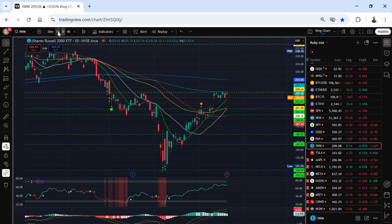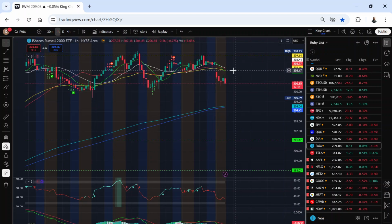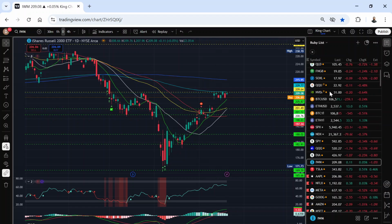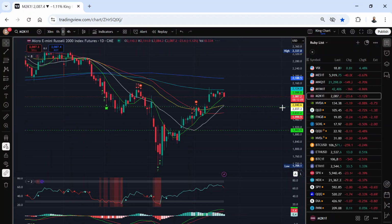And IWM Russell. This gap, let's see, 1 hour chart. It looks like they did fill this gap, so I have to delete that. I'll delete it later. But this is a big gap here that can be filled at some point, and this is the live market. They could be coming to fill this gap around 2036.